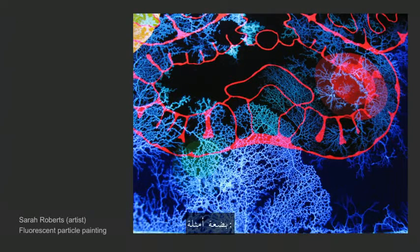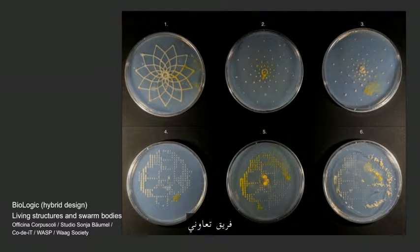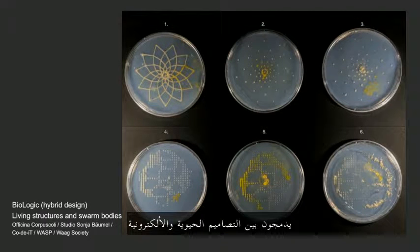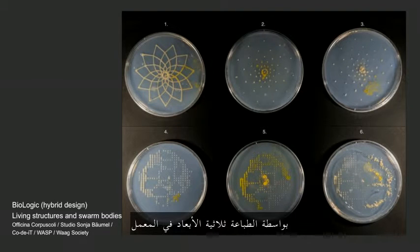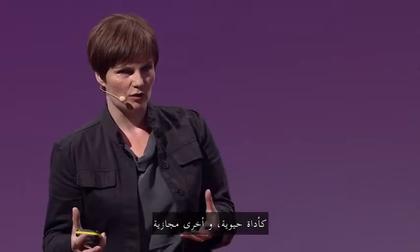Just a few examples. An artist who paints with fluorescent physarum, a collaborative team who are combining biological and electronic design with 3D printing technologies in a workshop. Another artist who's using the slime mold as a way of engaging a community to map their area. Here, the slime mold is being used directly as a biological tool, but metaphorically as a symbol for ways of talking about social cohesion, communication, and cooperation.